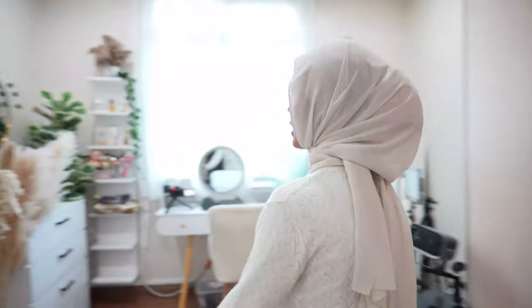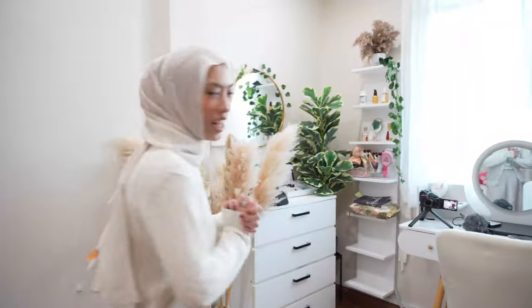Let's give you guys the overview. This year, my room theme is more like a minimalist beige and white theme. I don't know, my style has changed a lot. I really like it to be simple, minimalist, and not a lot of features. So let's start with that one.